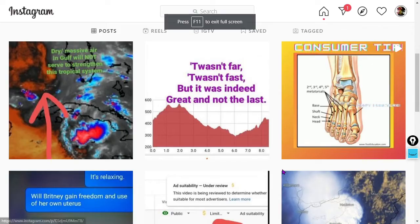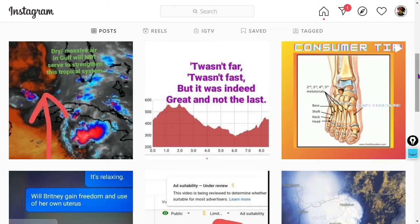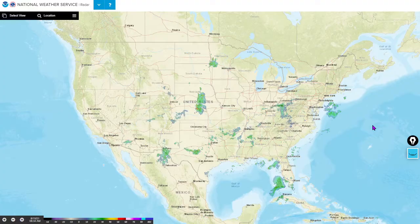By the way, check us out on Instagram. You may see forecasts like this. Dry massive air in Gulf will not serve to strengthen this tropical system, as dry massive air inhibits convection and is associated with cooler temperatures. We didn't even bring up sea surface temperatures. Maybe we'll look at it tomorrow as this thing gets closer.